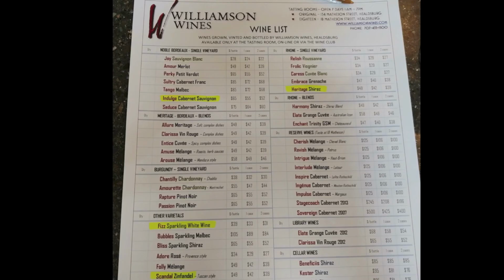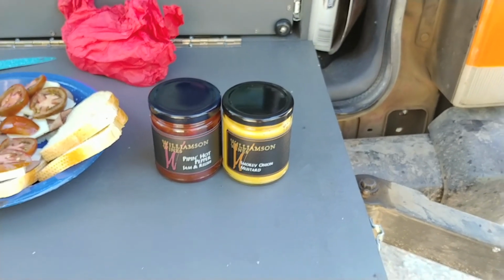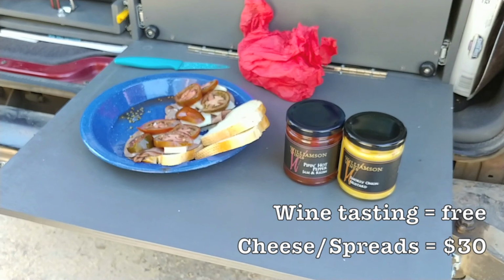We got to taste 5 of their wines, but instead of leaving with a bottle of wine, we really liked their cheeses and unique spreads and got those instead so that we could enjoy them during the rest of our trip.